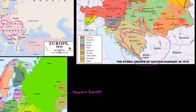And what we'll see is that this desire to connect people with similar ethnic or linguistic backgrounds is what led to a lot of what happened in World War I, or at least was the spark that fueled, that people sometimes say, the powder keg of World War I.